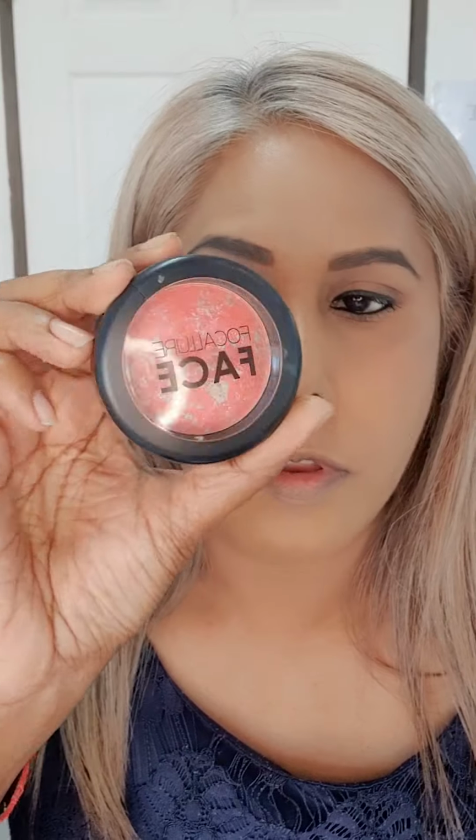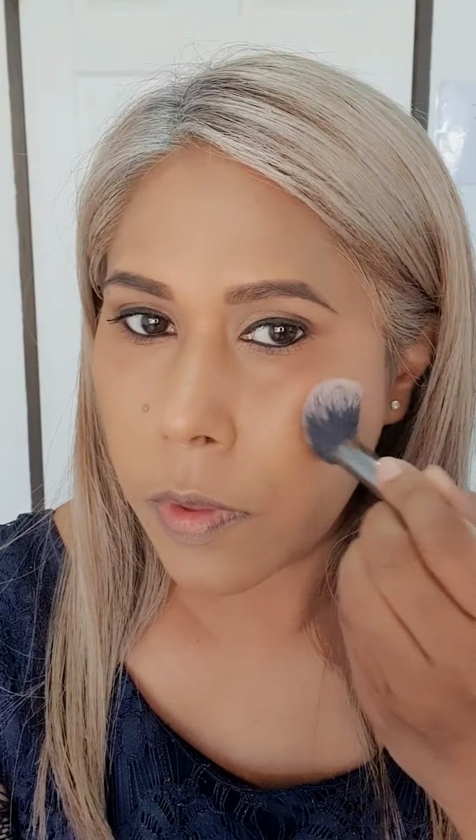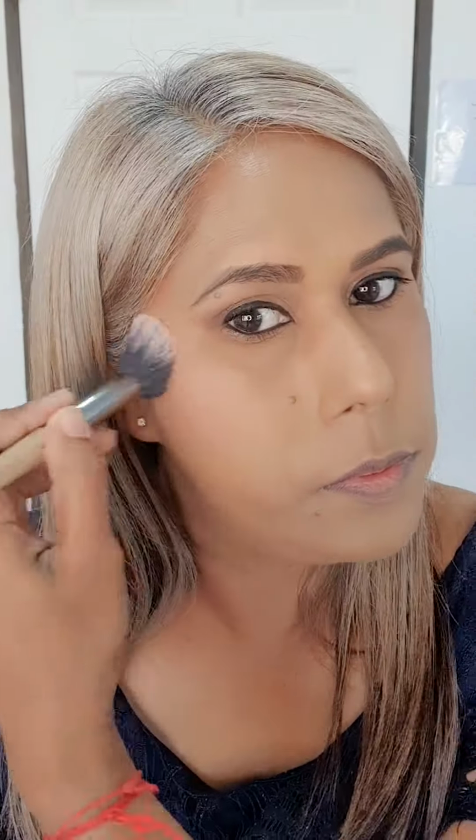Mascara is completed. Doing some blusher with Focal Baked Blusher in the shade number 05. We don't have a lot of stock of this, so we have a few limited shades left. If you want to get any of them, they sell for 120. This has your pigment and shimmer in it, so that's a nice, quick and easy to use product if you don't want to be using a separate highlighter as well, because it has that shimmer tone to it.